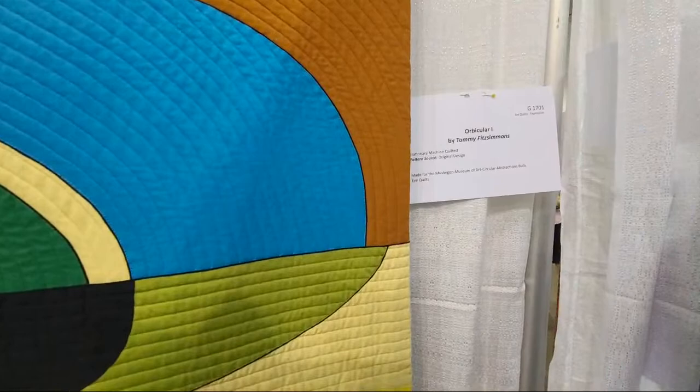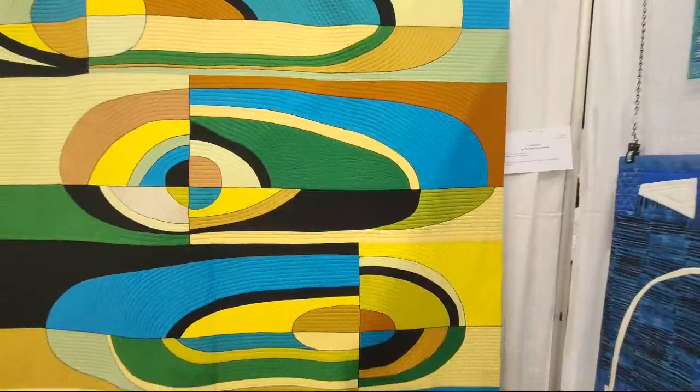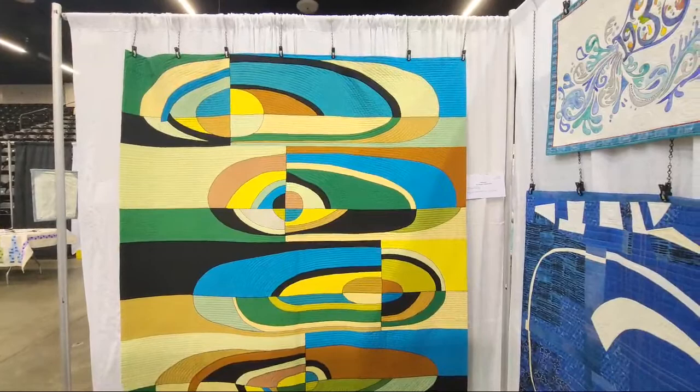How was this accomplished? There is this super tiny, oh, you know what? I bet you it's 12 weight. I bet you guys that's 12 weight thread. I think. It's so mid-century, absolutely. This is by Tommy Fitzsimmons. And it's a big guy. It is very modern, very masculine use of color. I like it. I like it quite a bit.